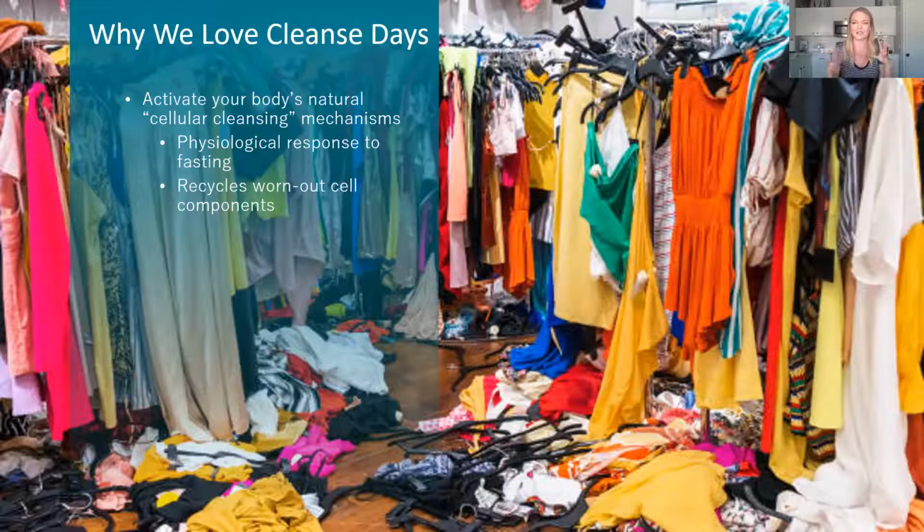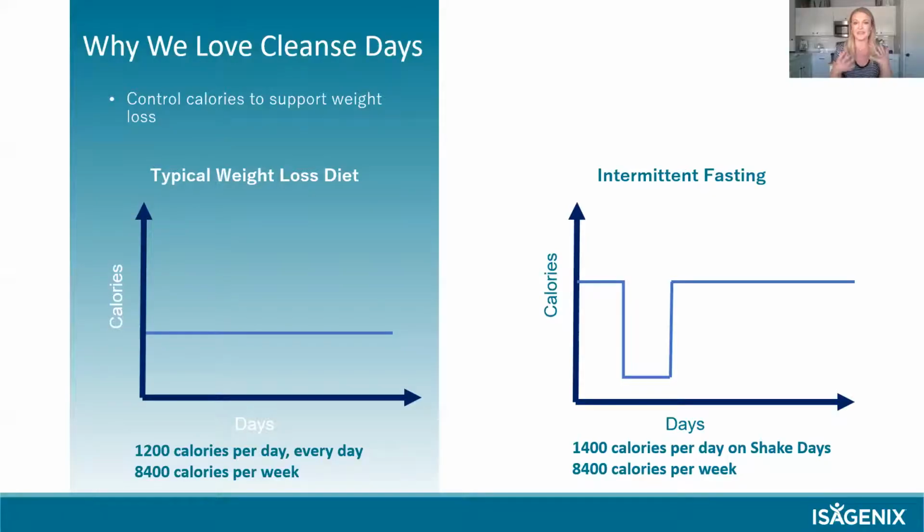First, you have to take everything out of your closet, look at it. Is this worth keeping? And if not, it has to go away or be recycled. And that's kind of what's happening on a cellular level, and really why it's such an important part in overall health and wellness. And this is my biggest reason for incorporating cleanse days into a long-term healthy lifestyle.